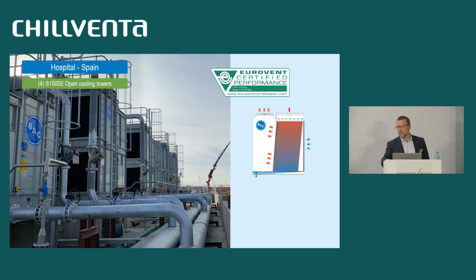So you see here again a huge plenum to access the unit. Again, all components are accessible. It is possible to inspect and clean the fill. It is not a black box as many other products. Low maintenance and easy inspection, plus unmatched hygiene control. And unmatched hygiene control is very important for such a sensitive installation at a hospital.